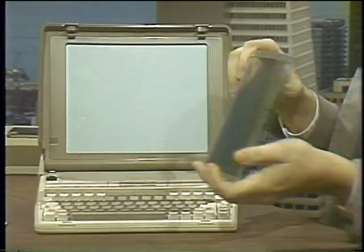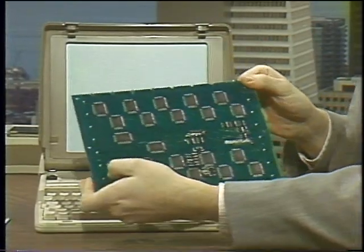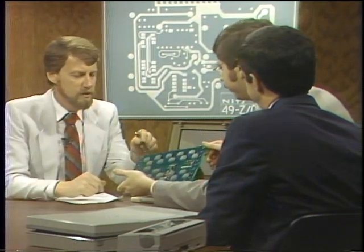And one of the key things is not only the ability to make an LCD this large, but also the special controllers that are needed in order to control an LCD this large. Now, Roland, this is the same kind of size of display as a standard cathode ray tube display, a CRT display. That's right. It has 80 by 25 characters and 640 by 256 pixels for graphics.